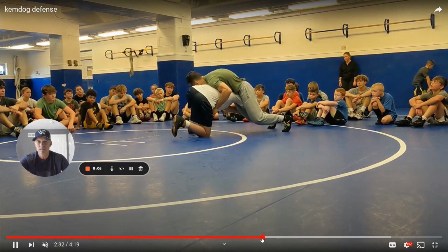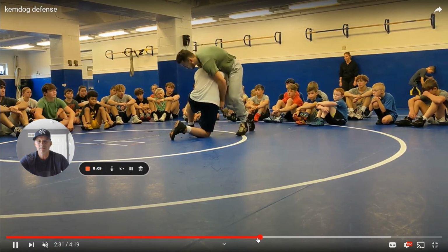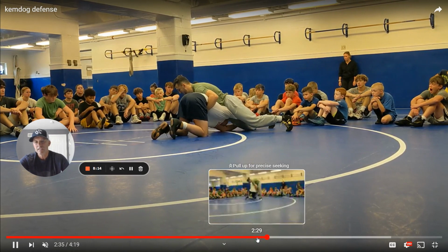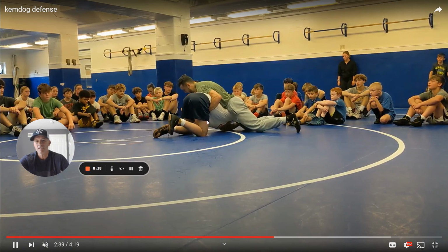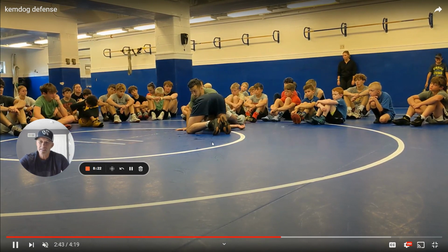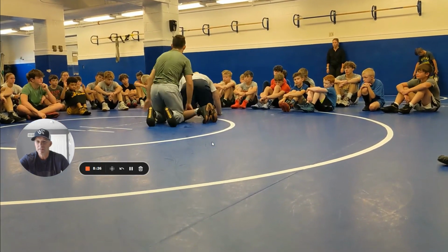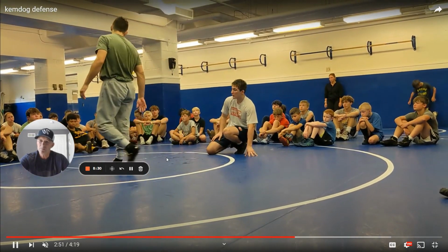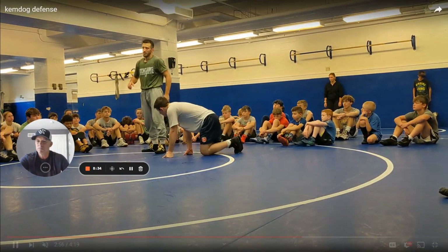Guys, watch this right here. Short choppy steps. Look at his feet right here. Now, from this point, he's going to post on this right side with his right hand, and then he's going to walk around. And this, guys, is something that a lot of people don't do. They don't get takedowns this way. For a lot of these guys sitting right in this room, it's almost a new move.